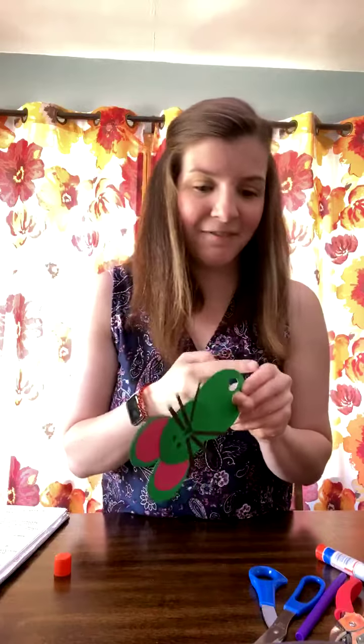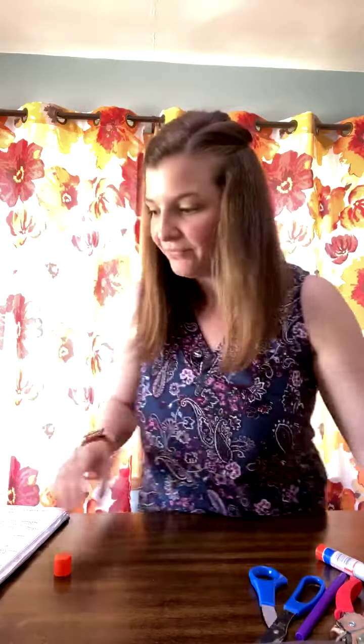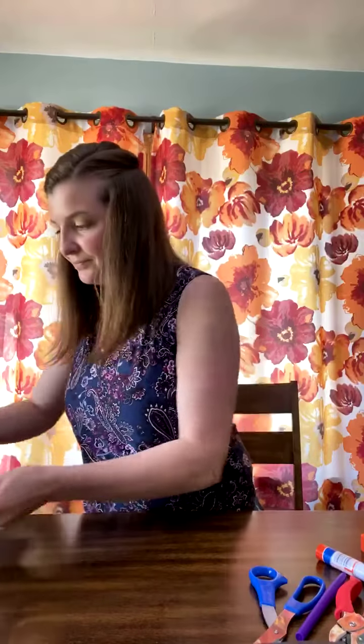Our final project today is our dog marionette. This one is a little complicated, but we're going to try our best here. The first thing you're going to want to do for this, and this one might be hard to do along with me, is paint your toilet paper rolls.